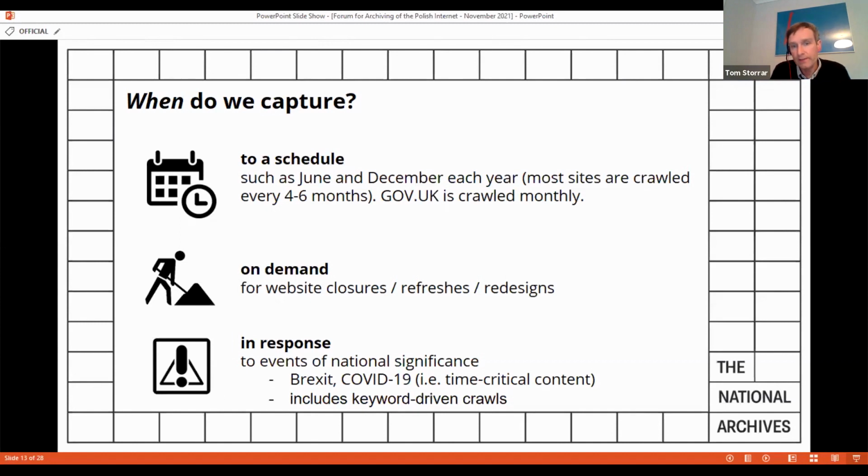And then third, and most significantly in recent times, for various reasons, in response to national events and international events indeed. So Brexit, COVID-19, of course, very time critical content. The content that government and all organisations publish is very frequently revised. So we're in the interest of capturing all the iterations of this guidance to tell the full story going forward. And we've included a keyword-driven crawl technique in this as well, which I'll briefly describe.